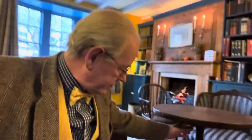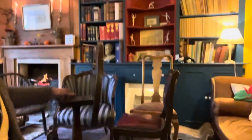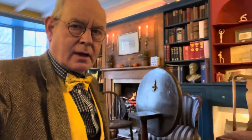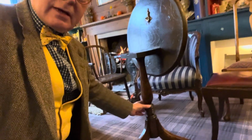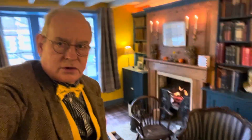This table here is an absolute joy. It's a tilt table. And it is definitely genuine, definitely. I picked it up in the Scottish Borders about 10 years ago, and you can see the base, the central pillar there, that's all hand turned, and the top is one piece of elm, and it's typical country furniture.